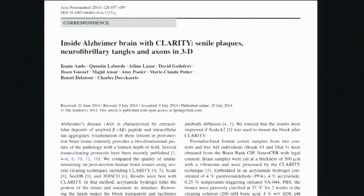Some of the papers, here's an interesting one. I don't know this group, but this is looking at Alzheimer's brain. This came out in Acta just a couple months ago, using clarity to look at plaques and tangles and axons in 3D. They looked at a few different methods and compared them. They saw pretty good results with clarity, but the exciting thing was that, because it's human tissue, there's no native fluorophore, and you can go ahead and stain for these important pathological markers and understand them.